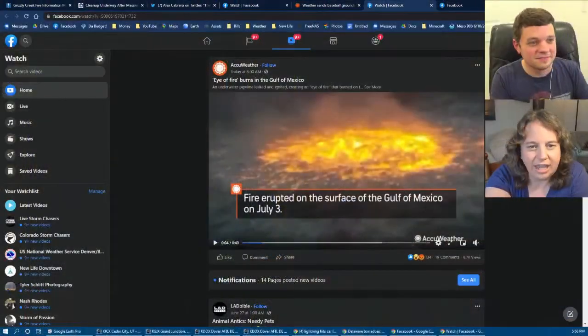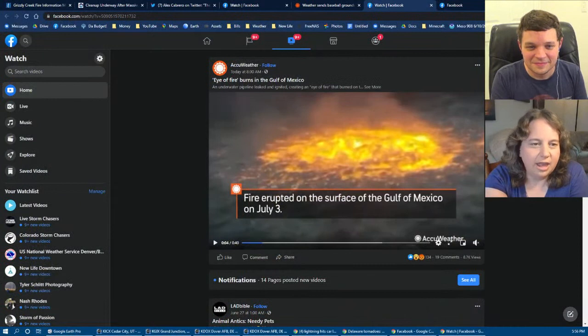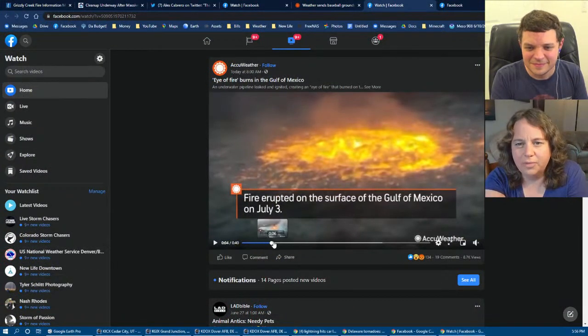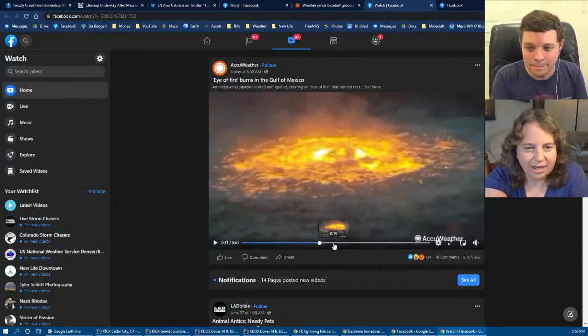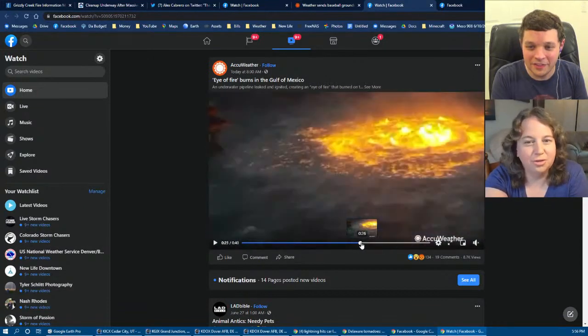Apparently, it was a natural gas line. Our geologist father, who is an oil and gas petroleum geologist, said it actually was a good thing that it was burning, because I think that helps contain the gas line. Now, I'm pulling up the article here, but it sounds like all they had to do was go and turn off the natural gas line, and the fire stopped. Thank goodness.